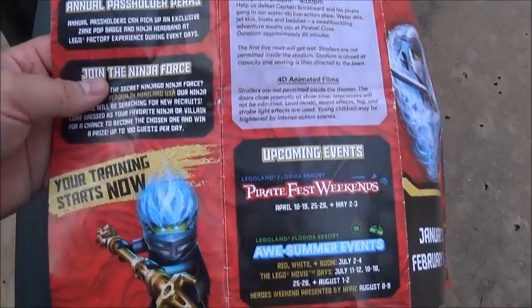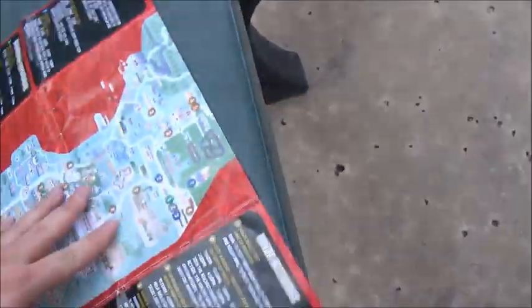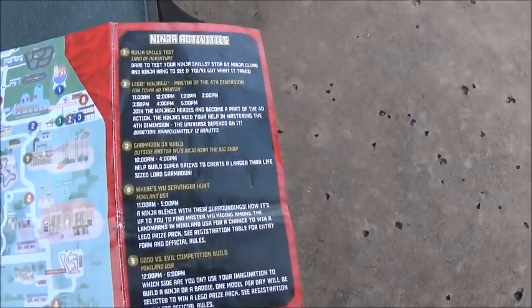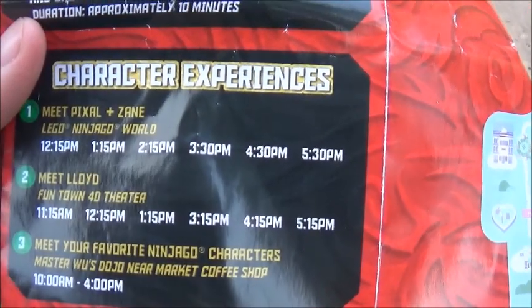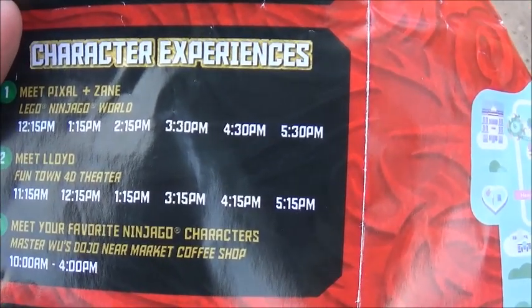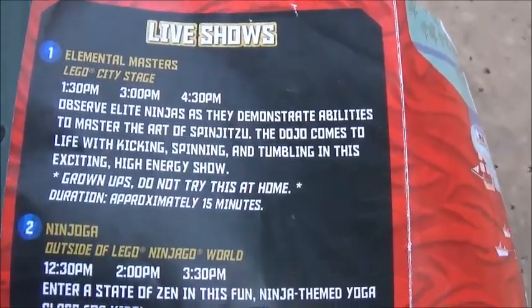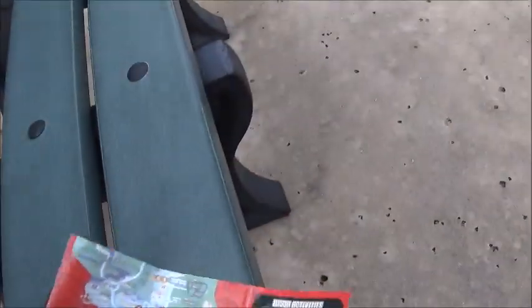That's what the brochure looks like. This is some of the upcoming events. Now, I showed you basically most of the activities. There's the meet and greets. I did Pixel and Zane. I'll see about doing Lloyd, which I'm going to head over there in a minute. I did two of the shows. I got to come back and do that one. So I did most of it today, but I definitely will be doing a second video on this.